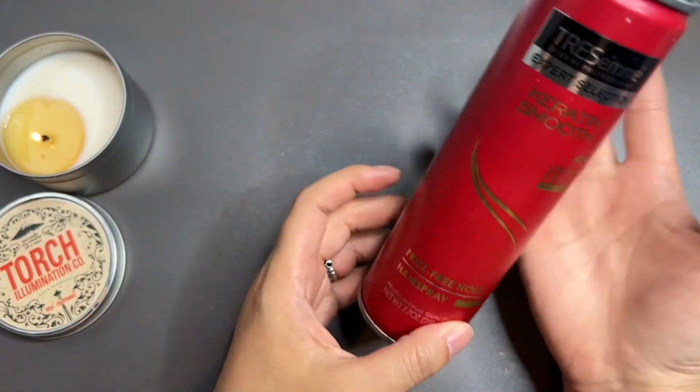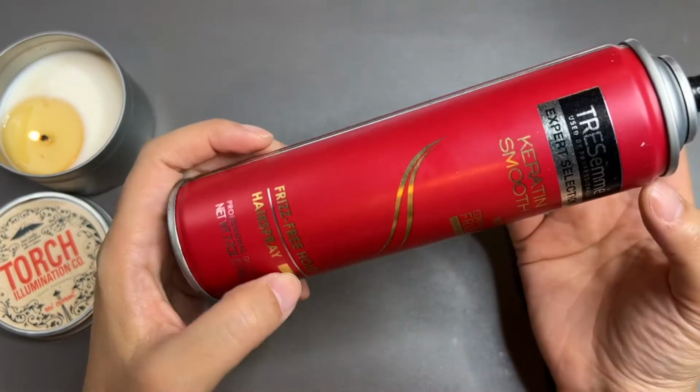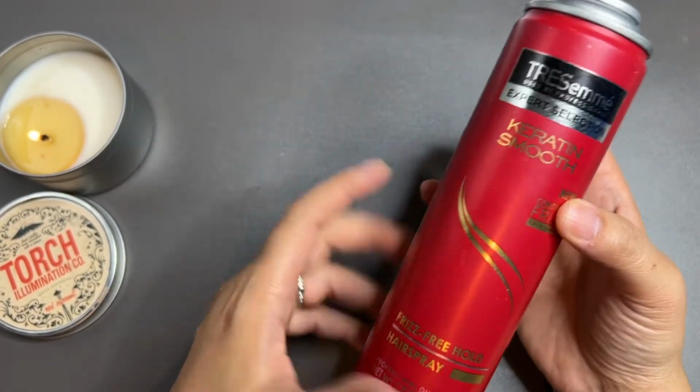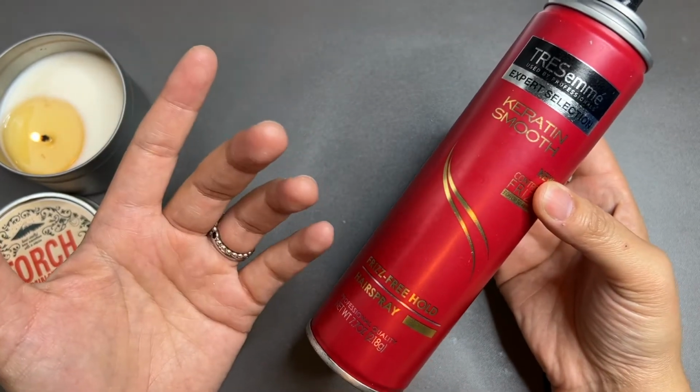The Tresemme Frizz Free Hold with Keratin Smooth, I liked it. I mean, it's a hairspray. It's fine, but it was nice. It came out in a nice spray. It smelled nice. I liked it.